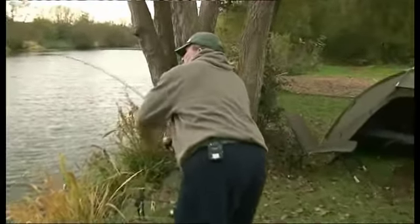Now you can see the lead's come off the clip. And it is the one thing when you're fishing, this isn't a snaggy area as such, but if they do get caught up in the lilies, you need that lead to come off, because it's the one thing that will get snagged. And what that means is you can successfully land your carp.